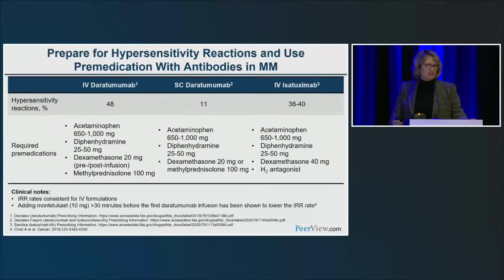So all of those things tell us this patient's disease is more aggressive now. Looking quickly to the hypersensitivity reactions with antibodies in myeloma, you've got the IV daratumumab, half of patients reacted to that. We just don't give it that way anymore. We give it subcutaneous, and then the IV is isatuximab.